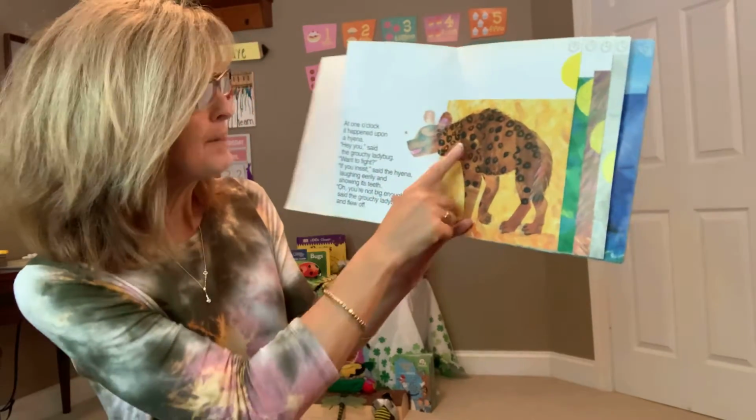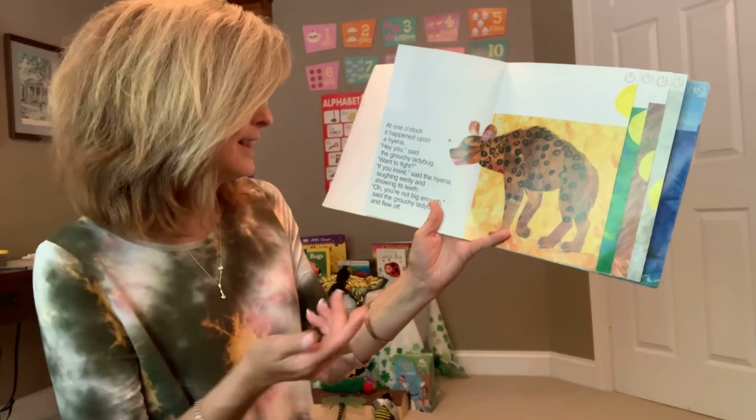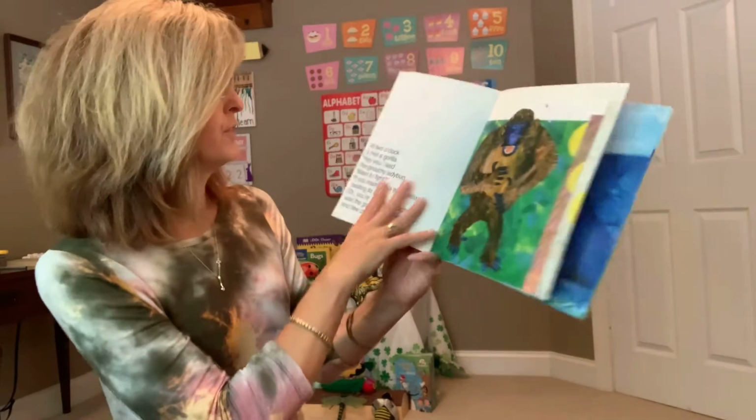At 1 o'clock, it happened upon a hyena. Hey, you, said the grouchy ladybug, want to fight? If you insist, said the hyena, laughing eerily and showing its sharp teeth. Oh, you're not big enough, said the ladybug, and flew off.